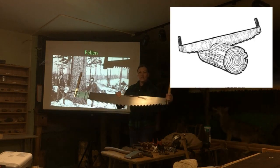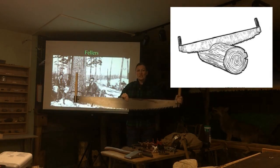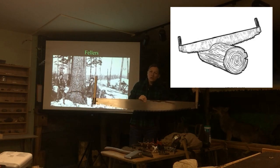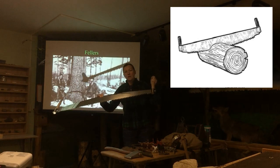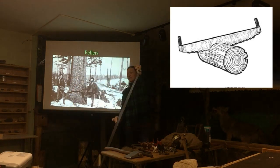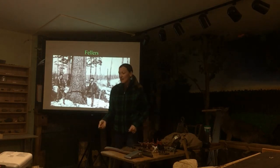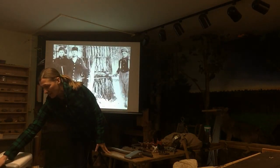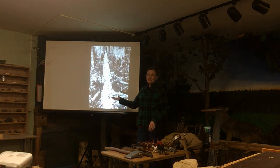And the fellers do something like this. It's a cross-cut saw. There'd be 2 people, one on either side, and they would each pull the saw back to them, and then pull the saw back, and the saw teeth would cut through. As they started cutting through, they would get a good rhythm going. And when the tree started to crack, you'd hear "timber," and then the tree would land on the ground.